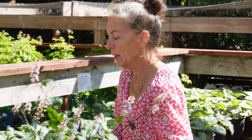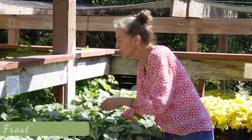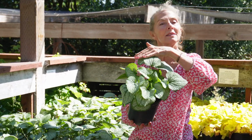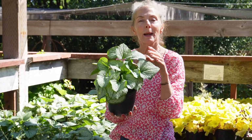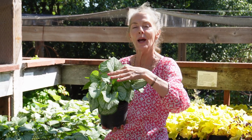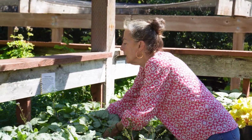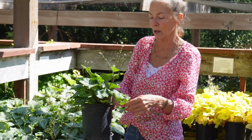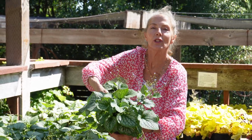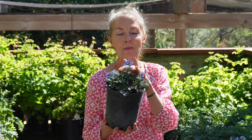Speaking of another underplanting that I really love, this is Brunnera Jack Frost, perennial forget-me-not. Even when it's not blooming, absolutely amazing in a shady garden. Another great companion for hydrangeas. Beautiful blue flowers. And as you can see, June isn't exactly their top bloom time, but oh my goodness, look at the foliage. It's practically shining. I just can't walk past this gorgeous little June bloomer.